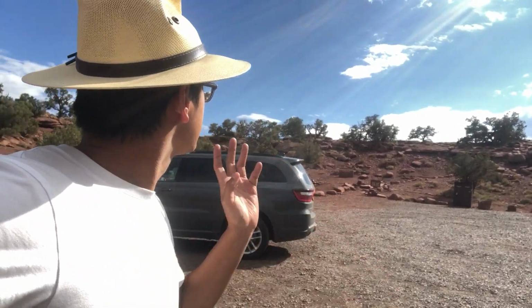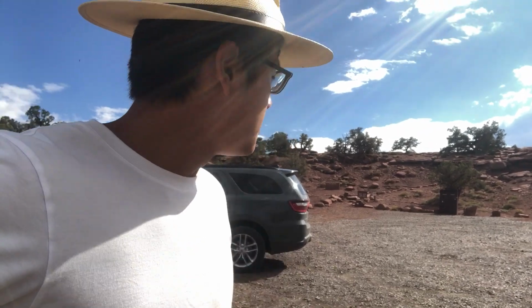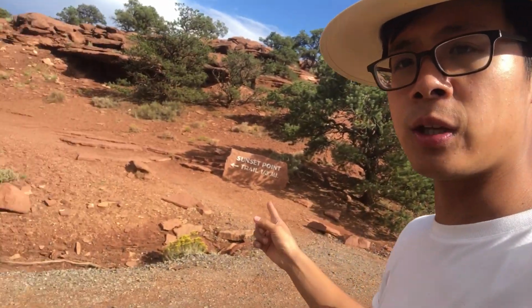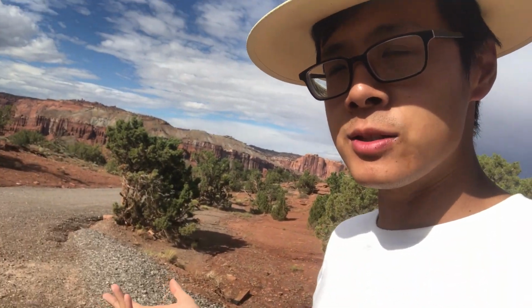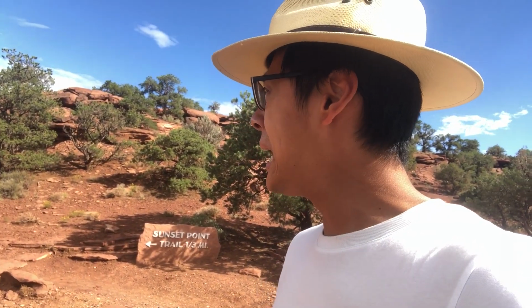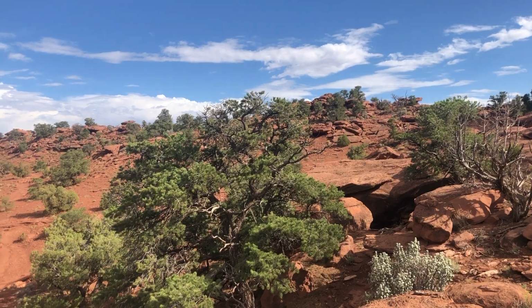We are at Gooseneck's Point. The parking area can only fit about 5 to 6 cars here, but it is beautiful. There's also another trail here called Sunset Point Trail. Both are really good trails. They're recommended by the visitor center, highly recommended. The road here is unpaved, so just watch out for that. Be careful of anything messing up your car, but it's only like a 5-10 minute drive from the main road. And yeah, let's check it out.